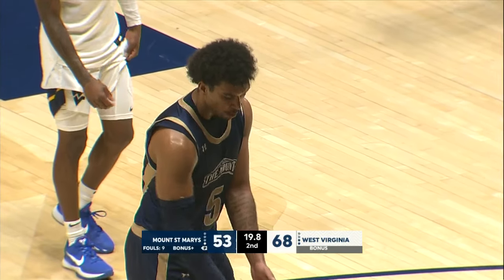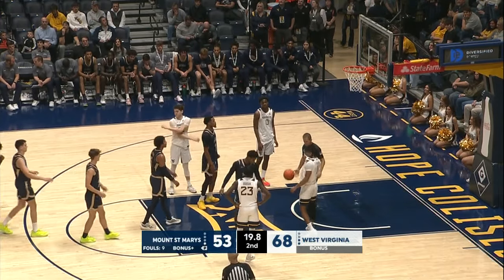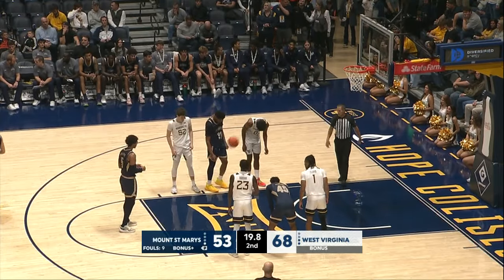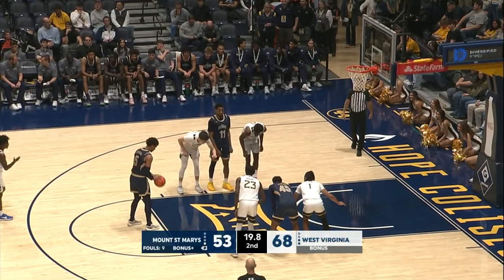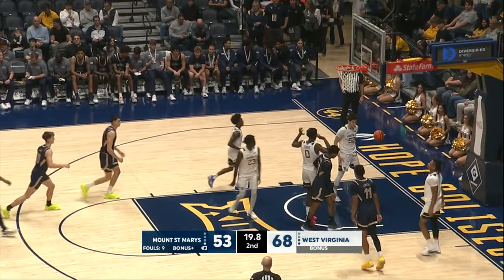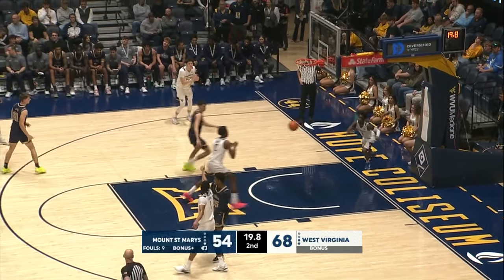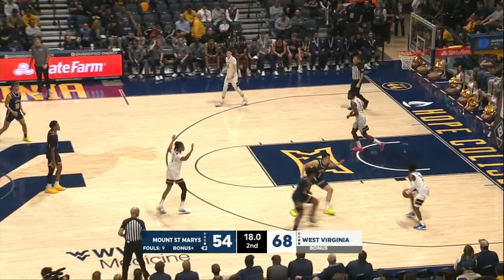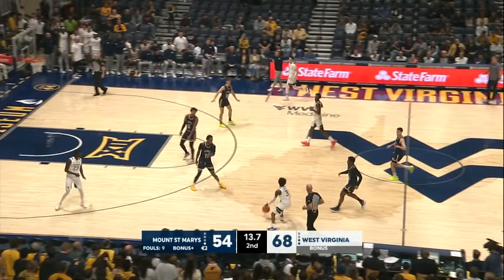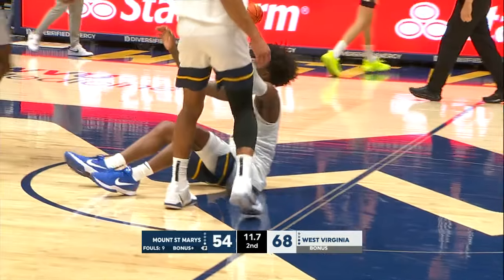Been a solid game for DeVoe. He has 14 points. That's a game high for Mount St. Mary's. But his efforts not going to be enough tonight. Honor Huff gets it across the timeline. And he's fouled.